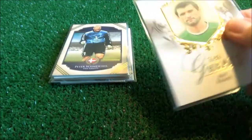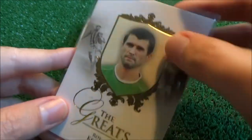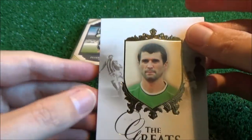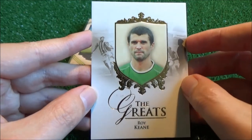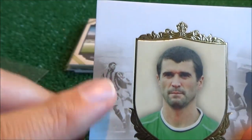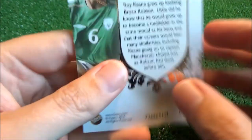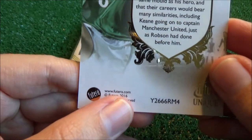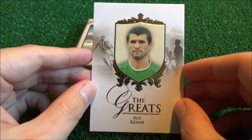And last but not least, this Roy Keane. You may have seen it at the beginning. I thought that I'd leave this to the end because I really like this card. I really like the design. I think it's really classy and neat. I like the kind of throwback to the history as well. And this is the 2016 collection. I really like this card.